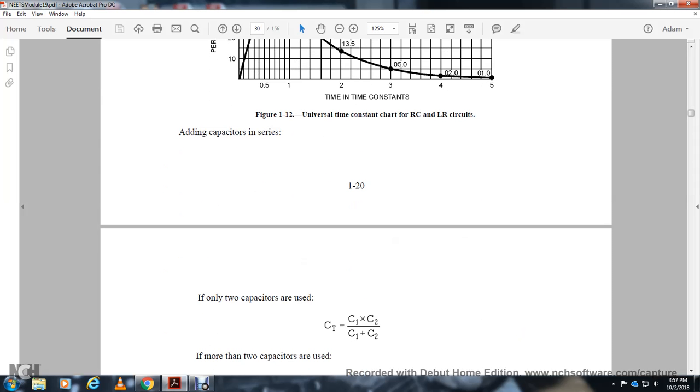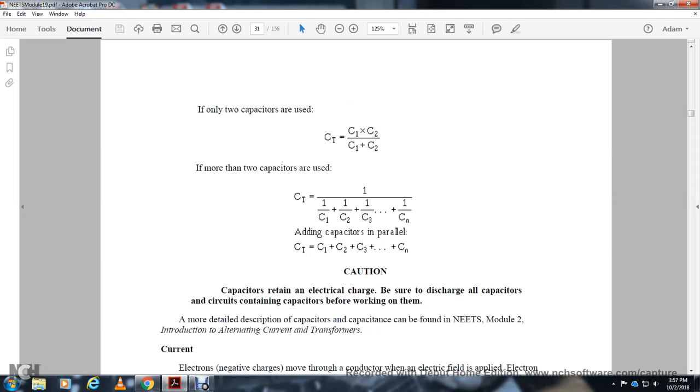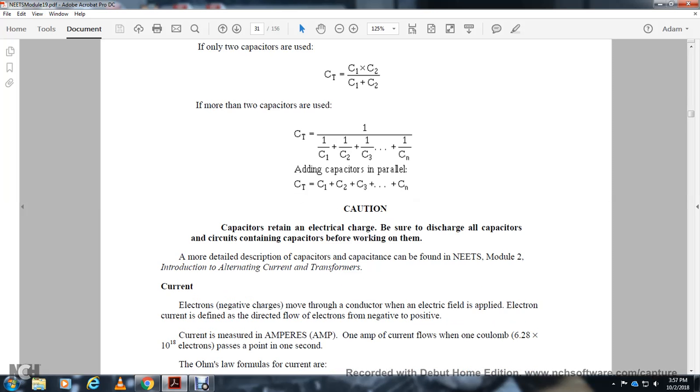Additional capacitor formulas. For capacitors in series, with only two capacitors, the total capacitance is equal to capacitor 1 times capacitor 2 over capacitor 1 plus capacitor 2. For adding capacitors in parallel, the total capacitance is equal to C1 plus C2 plus C3, and so on up to Cn. For capacitors in series, the total is equal to 1 over 1 over C1 plus 1 over C2 plus 1 over C3, and so on up to Cn.